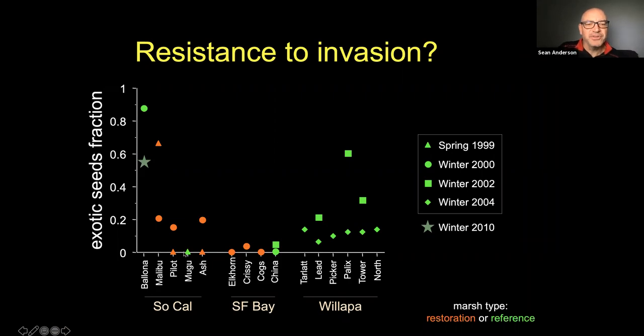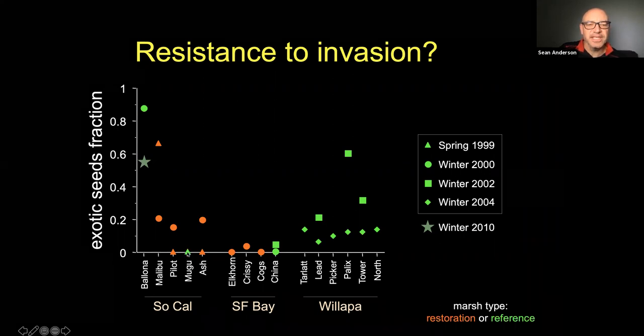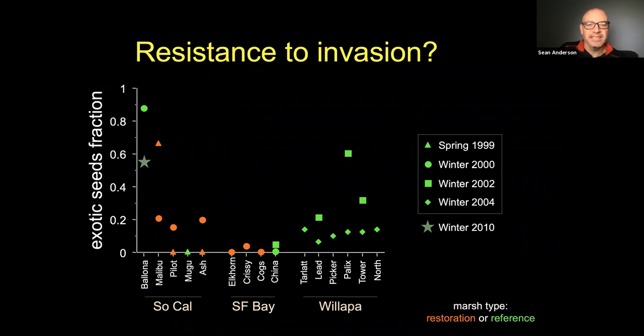But compared to our reference condition, which might be this one here, right, in this case, compared to our reference condition, this guy is pilot and ash, after a while, they're not functioning as well as the reference.